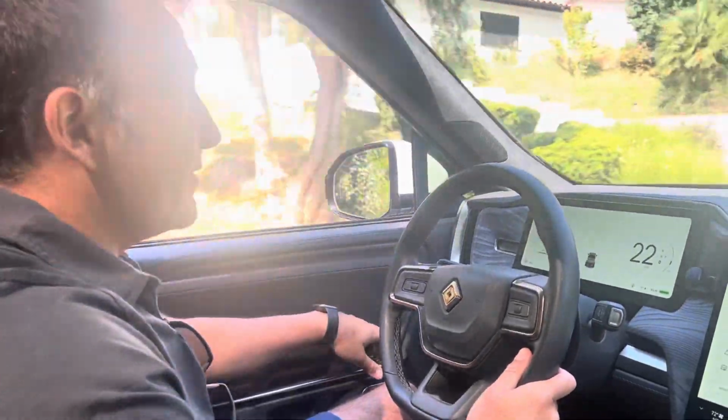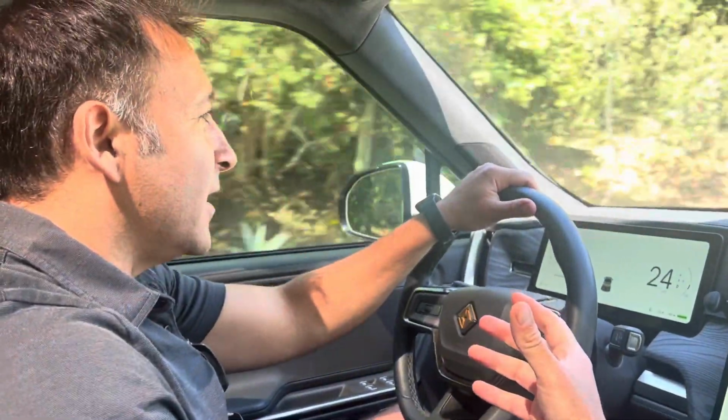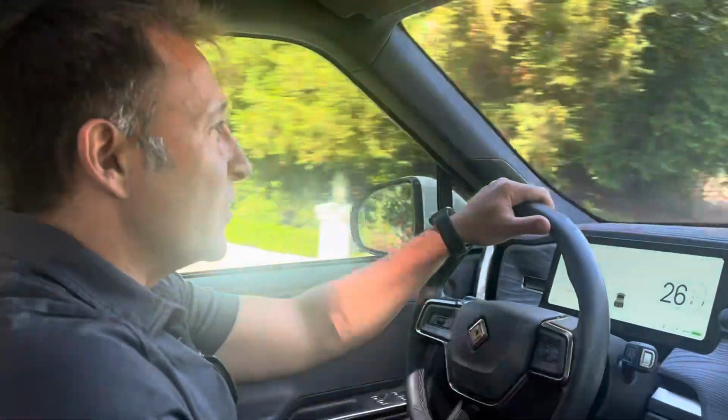We have 311 miles of range on conserve mode. We've got a packed truck. All our stuff is in there, four people, and we've got the AC running at full blast. We're going to be going through a lot of hills.